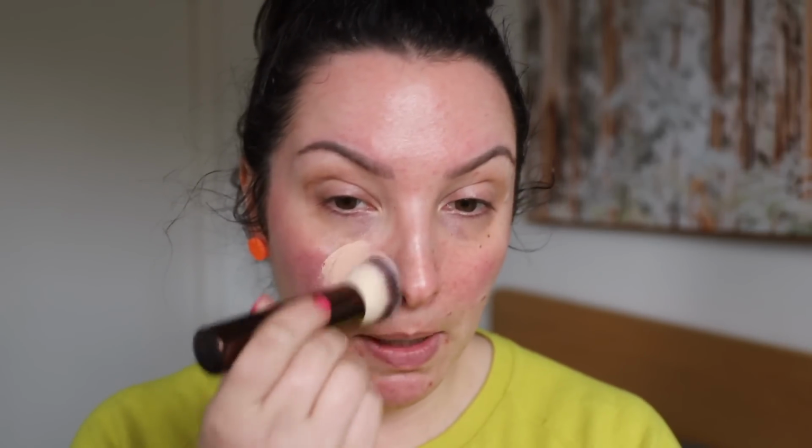I'm using an Hourglass, this is the stubby little brush. If this doesn't apply it well, I've got a sponge, but this does. Oh, you can see that it sort of moves the skin. So it's got a bit of, I don't want to say grippiness to it. It's got some moisture to it. It's not just a powdery sort of finish. It has a hydrating feel to it and it's a nice amount of coverage. That's beautiful.